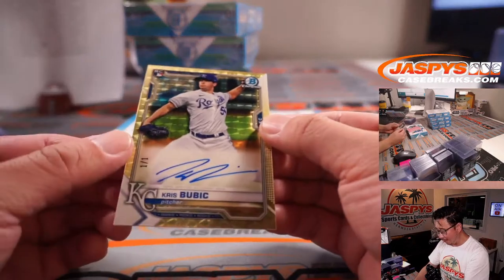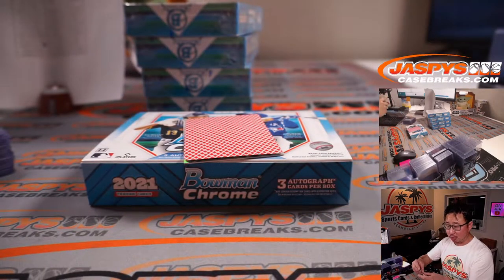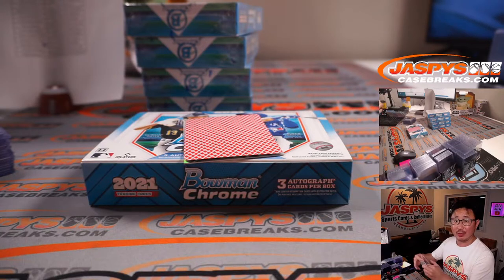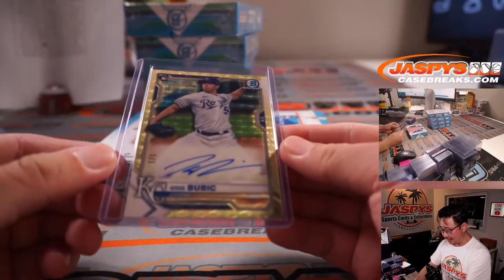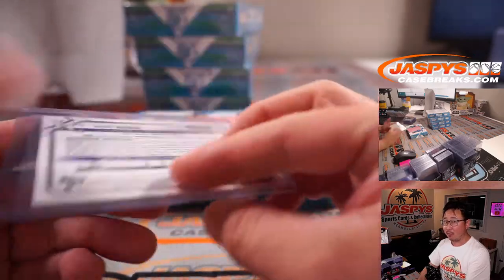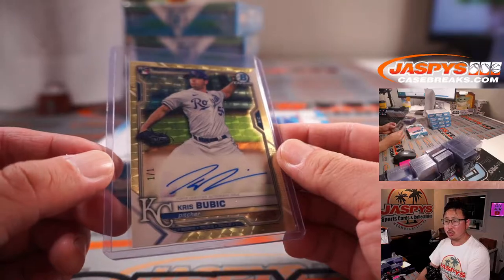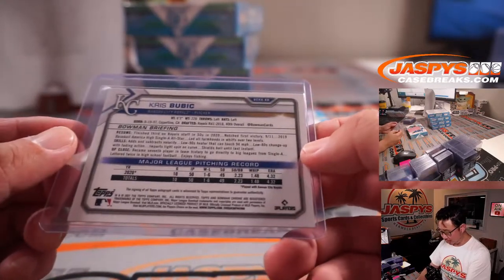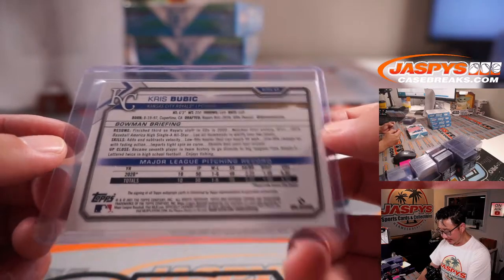Ooh, and a 1-of-1 super fractor, Chris Bubic. Rookie auto for the Royals, Joel, with Kansas City. Got randomized that, won that team in the filler here in HTA Choice, pick your team two, and gets the super. We've pulled a 1-of-1 before, but not in the classic super fractor design. Oof, that looks sharp. Real sharp. All right, late first round pick.